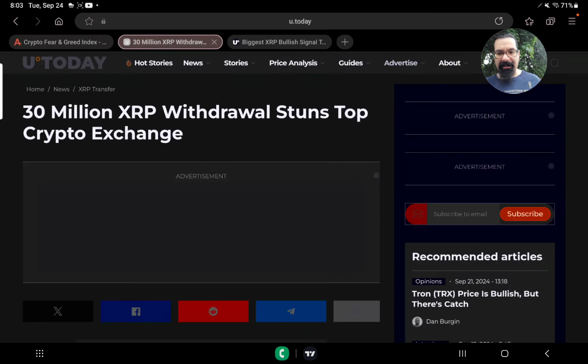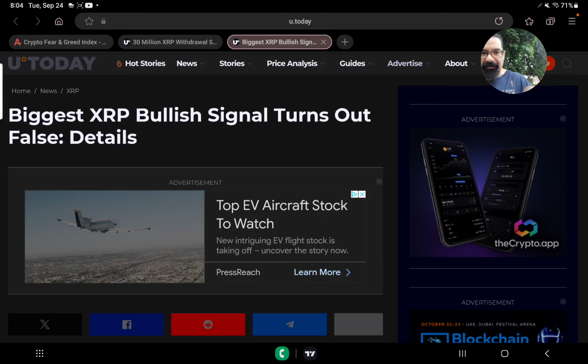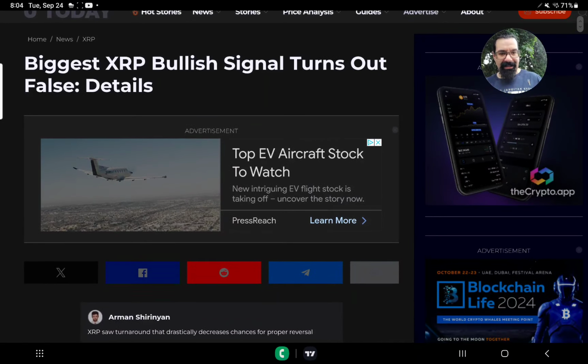But there's only one other thing that I wanted to look at, and I realized I didn't put it in here. It's a 30 million XRP withdrawal. So we'll read that after we read the biggest XRP bullish signal. Well, actually, no. I'm going to save the 30 million XRP. I think we'll see how fast we can get through this because I've got to release this, because I've got to go in like 15 minutes. Biggest XRP bullish signal turns out false.